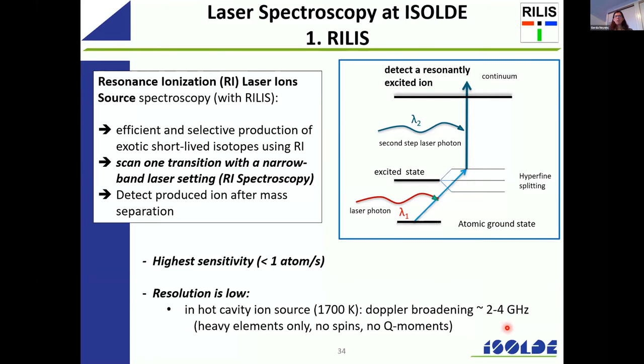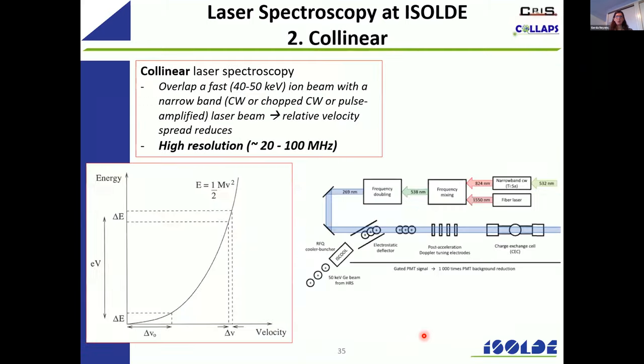So the typical resolution is 2 to 4 gigahertz, which means that you can apply this technique mostly to elements that have a very large hyperfine structure, like heavy elements. And in many cases, the resolution is not enough to resolve, for example, the hyperfine B parameter, which is a smaller interaction than the magnetic interaction. So quadrupole moments and spins are not so easily determined with the in-source technique. But you have access to extremely exotic isotopes.